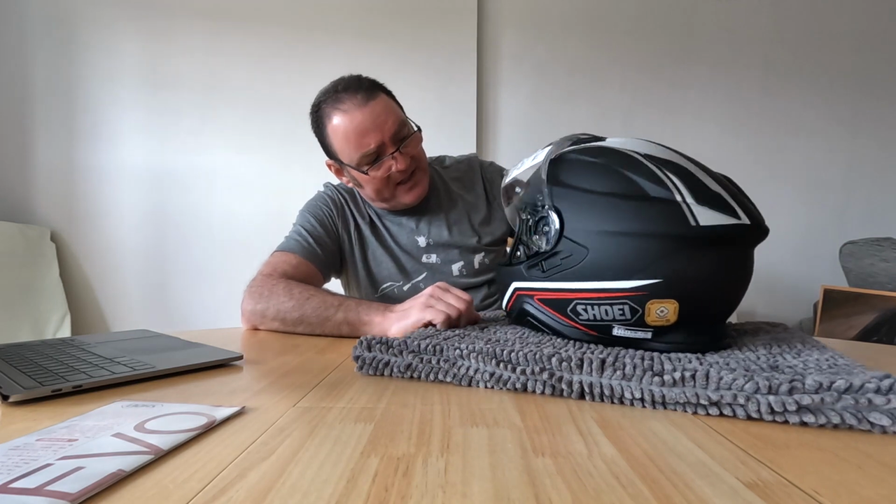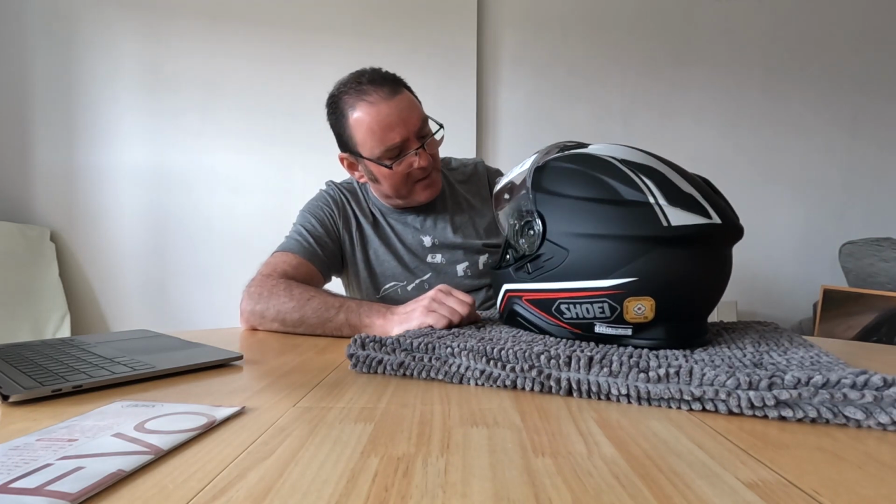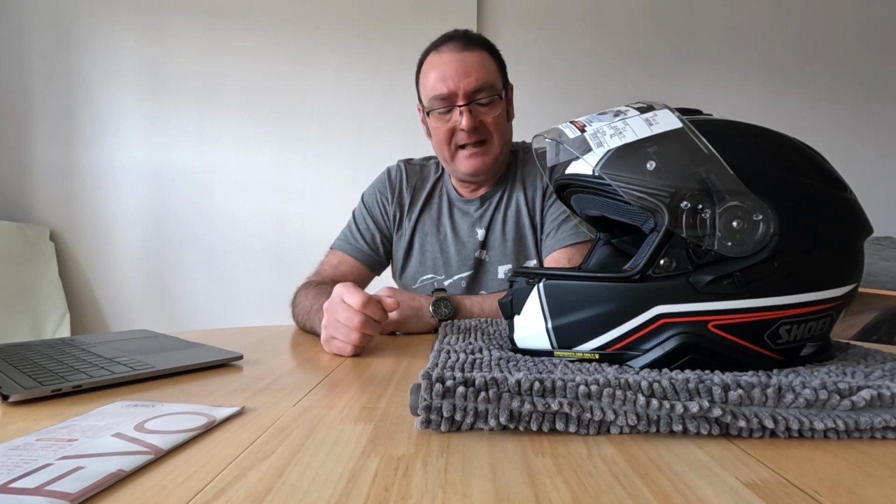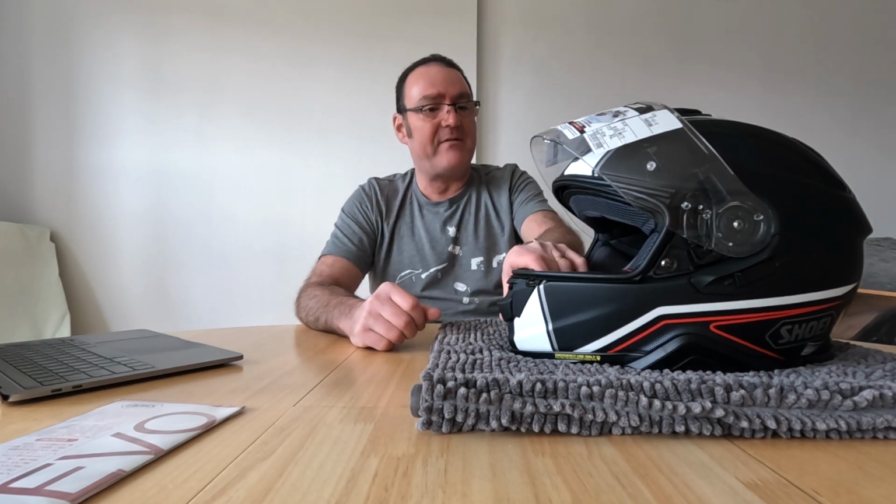So let's have a quick look at the other spec. What else does it say? Detachable washable cheek pads. Yeah, I'm already aware of that. Noise reduction ear pads. The interesting thing about the ear pads, you can't really see them here, but I'm led to believe you can actually get different thickness pads from Shoei. Is it pronounced Shoei? I'm going to go with Shoei because there's an O, but I've heard people pronounce it incorrectly. Probably me.